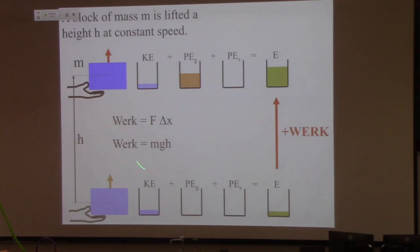Now that looks familiar, doesn't it? That's just the formula for filling up that gravitational potential energy bucket. That's where we get that formula. We fill up one bucket at a time and we ask ourselves how much work it took.